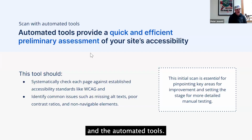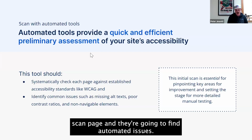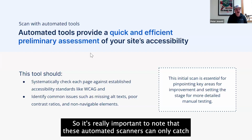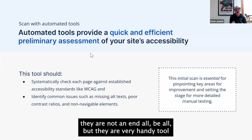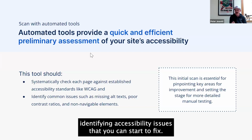And the automated tools, you can hit a button on an extension in any browser, scan a page, and they're going to find automated issues, accessibility failures that a computer can detect. So it's really important to note that these automated scanners can only catch about 35% of the WCAG success criteria failures that exist on a web page. They are not an end-all be-all, but they are a very handy tool for quickly, efficiently identifying accessibility issues that you can start to fix.